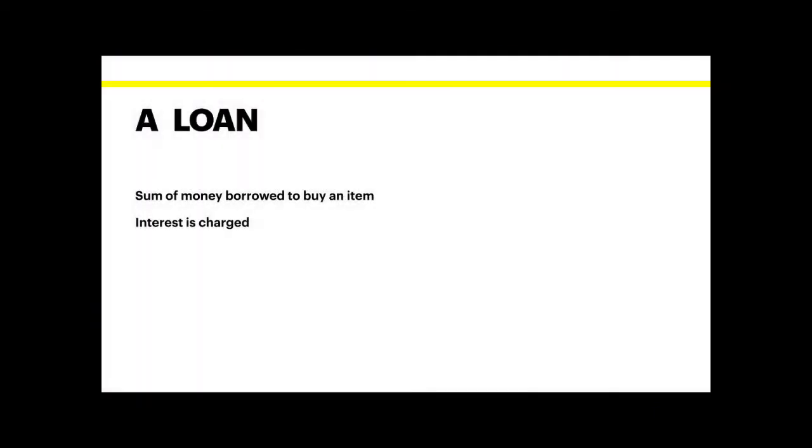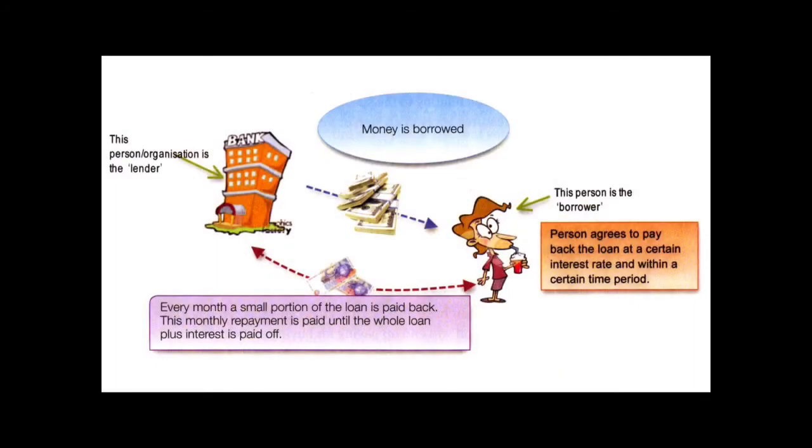Hire purchase and loans. What is a loan? Well, it is a sum of money that is borrowed to buy an item, for example, a home. Interest is charged and it will therefore cost more than the advertised price. How does the loan work?